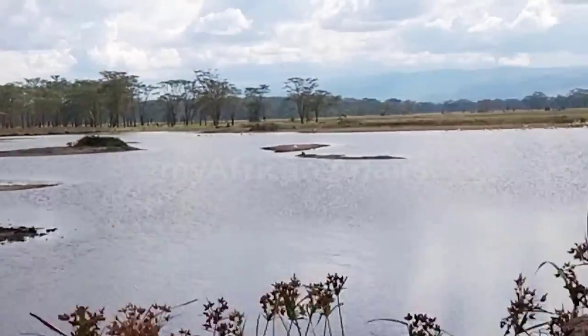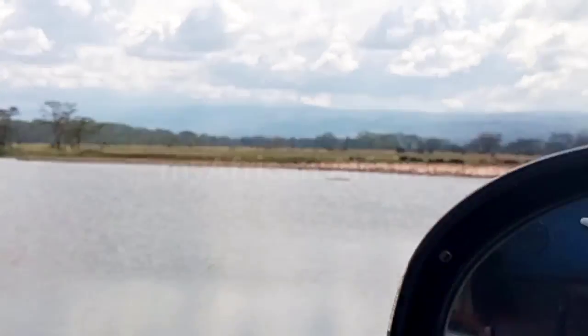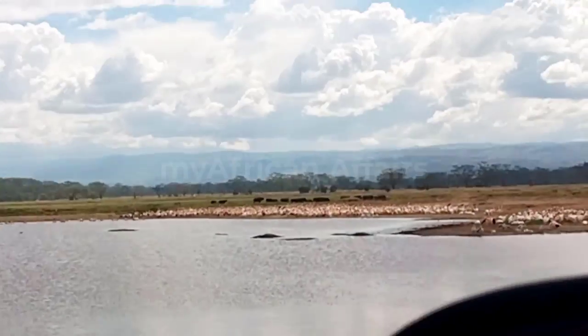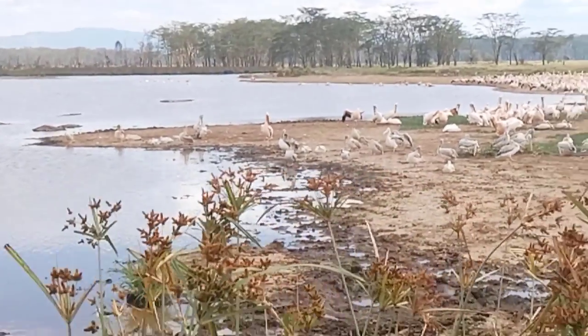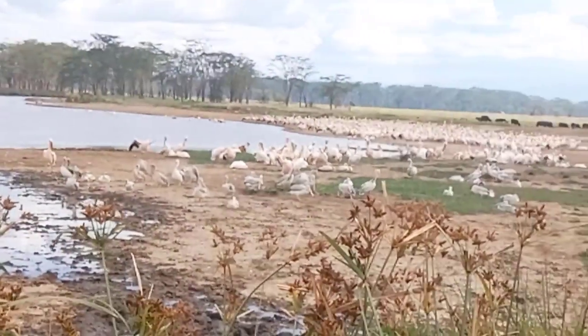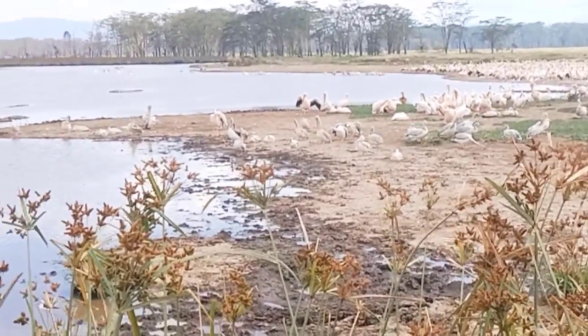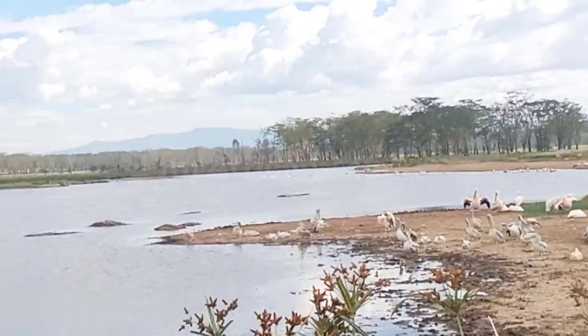Lake Nakuru flamingoes are the park's primary source of attraction. There are two types of flamingoes in Lake Nakuru National Park: the greater flamingoes and the lesser flamingoes. The greater flamingoes are bigger in size and have pink beaks. The grey birds are not flamingoes but are the African spoonbill.